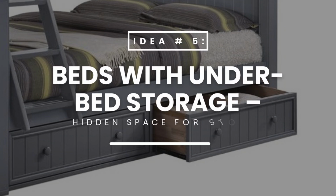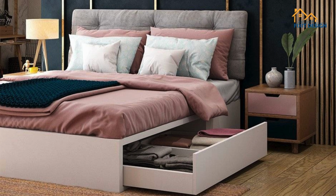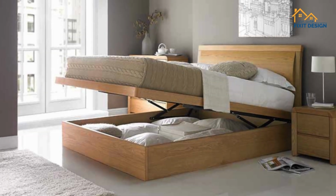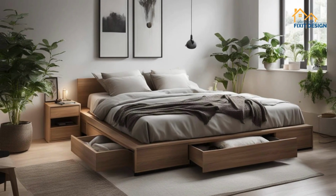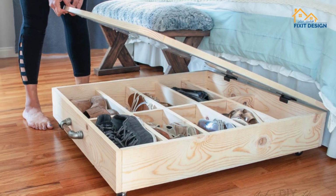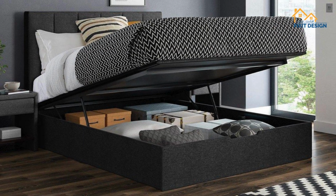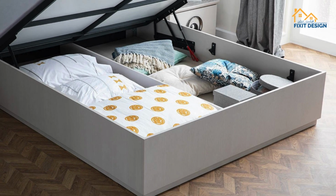Idea 5. Beds with underbed storage. Hidden space for storage. A small bedroom needs all the storage it can get, and the space under your bed is perfect for that. Choose a bed that comes with built-in drawers or compartments underneath, or use bed risers to create more space. You can store clothes, shoes, extra bedding, or other items under your bed and keep them out of sight. This is a great way to declutter and make more space in your room.